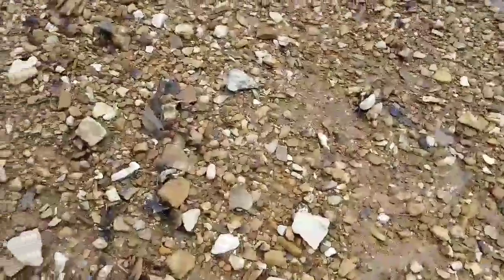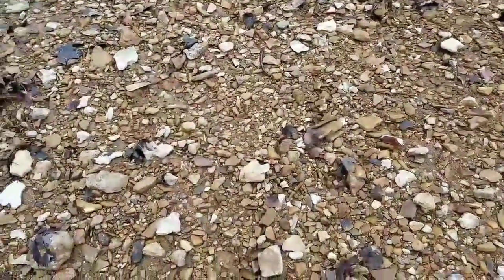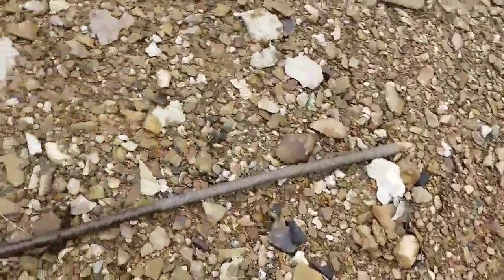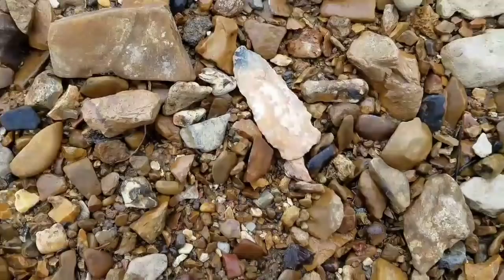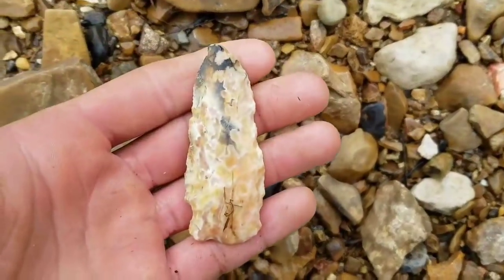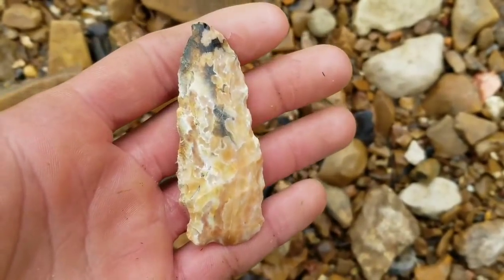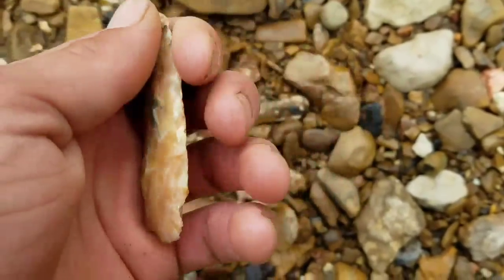I'm still going in this same creek. I'm a little ways up from where I found that big red one. I just walked on another colorful piece. Check that out. Man, the color is unreal in here. Wow. That is awesome. Awesome, awesome.